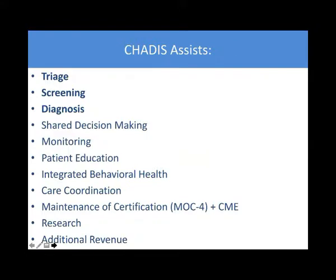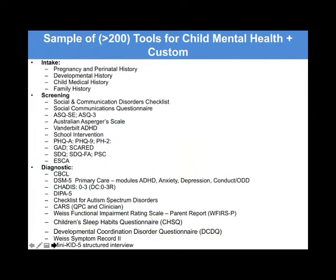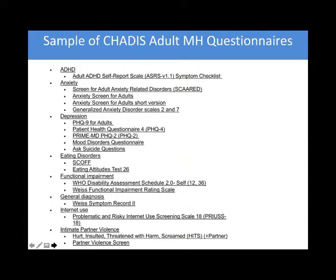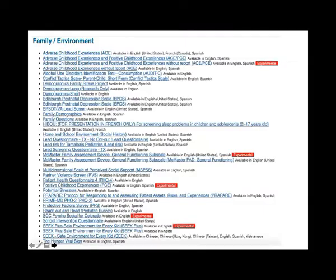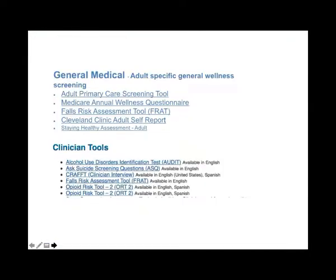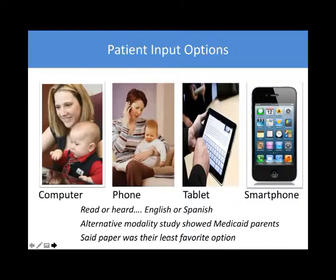CHADIS is great for mental health care because it addresses all aspects of care. So considering triage, screening, and diagnosis, there's over 200 tools for child mental health care, including intake, screening, and diagnostic tools. There's over 90 adult tools in the major categories of diagnosis and for functionality and therapy tracking. There are family and environment tools and even general medical tools. There's also tools that the clinician completes while face-to-face with the patient.